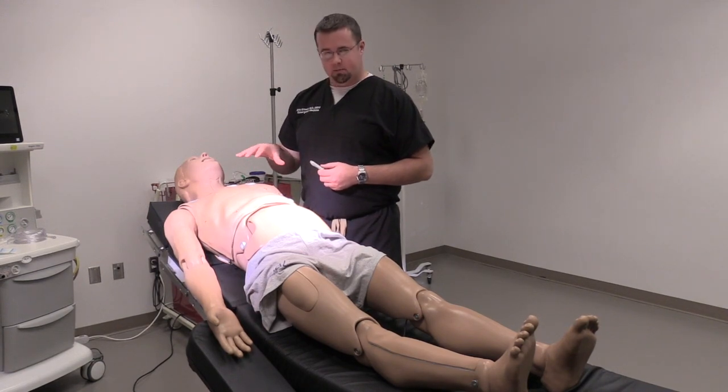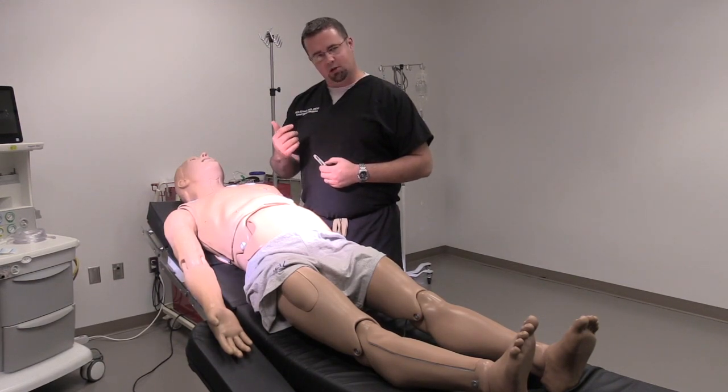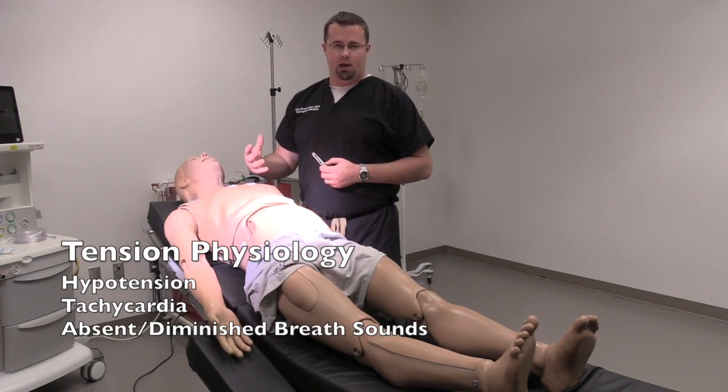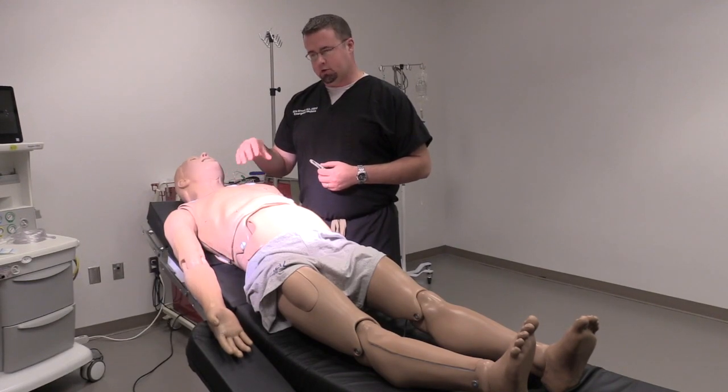Then you also notice probably diminished breath sounds if you have a chance to listen to their chest. So if you have a combination of hypotension, tachycardia, and diminished breath sounds, you really have to start worrying about blood and/or air filling up that side of the hemithorax and starting to put pressure on the great structures, like the heart and the vessels of the mediastinum.